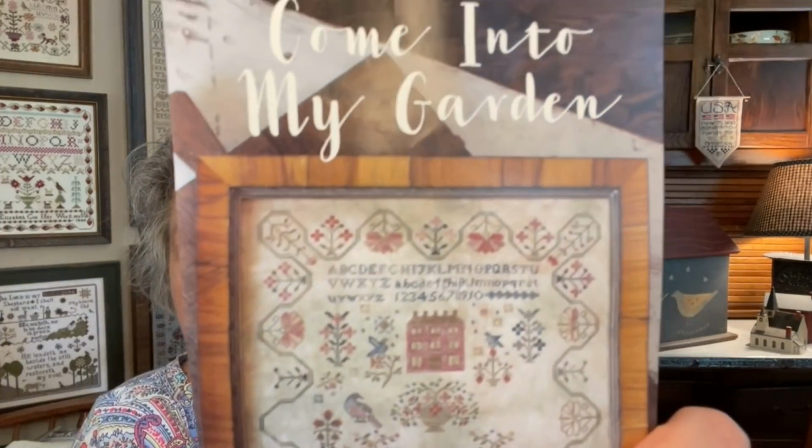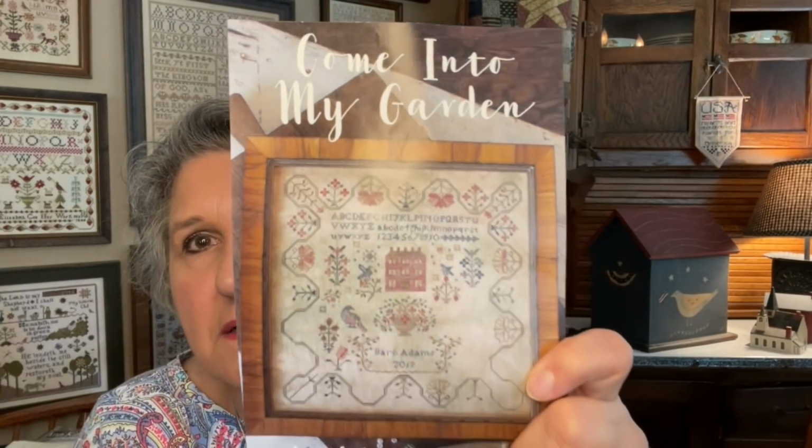So I went to a WIP that I had started, because this is my whole mania thing, is about picking up WIPs that I haven't worked on for a while and giving them each 5 days. And decided to pick up Come Into My Garden by Blackbird.